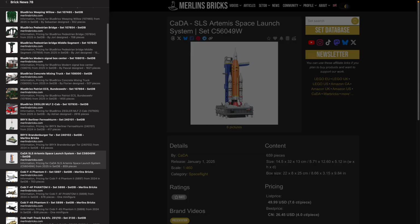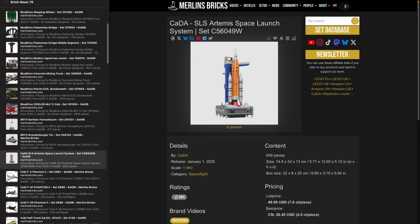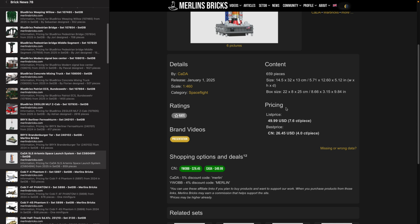I mean, this is a small set. I think it's roughly 8 by 9 or 8 by 10 inches square, and then around 3 inches. No, that's a box, I'm sorry. It's 5 by 5 inches and 12 inches in height. So it is a small set. It has only 659 pieces, but you can already buy this in China starting around 26 bucks.